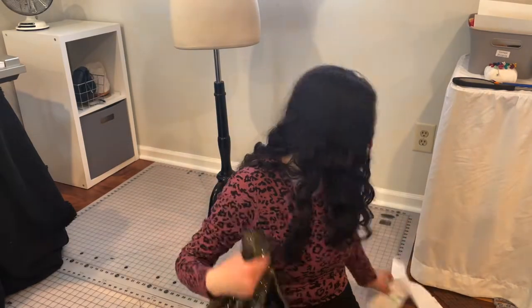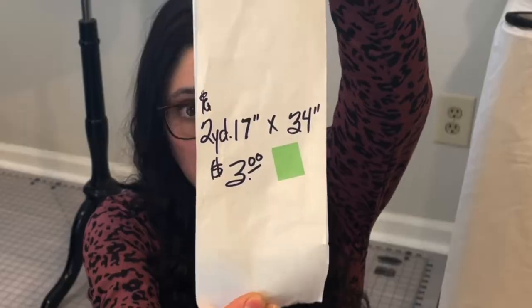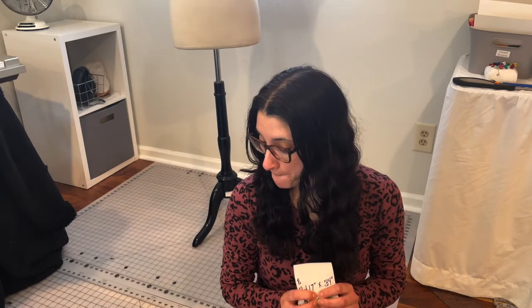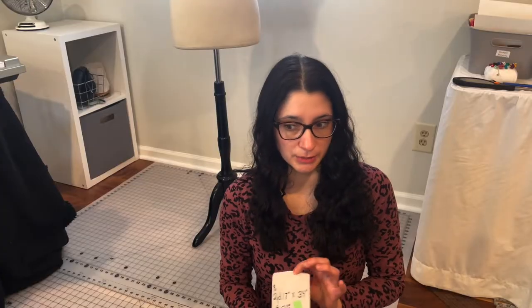The actual problem is that, okay, so you remember this, yes? It says 2 yards, 17 inches by 34. Yes, 34 inches wide, correct. 2 yards, 17, it actually measures 2 yards, 9 inches. So I was estimating I would have 8 inches more in length. And that is a rather significant issue in sewing when you plan to make something, especially something with long sleeves. Sleeves take a lot of fabric.